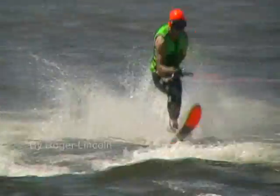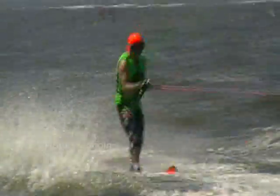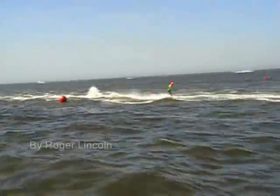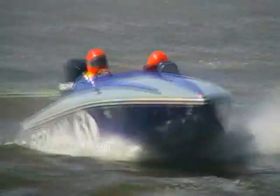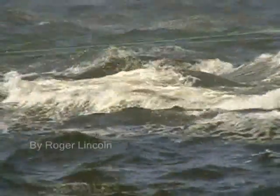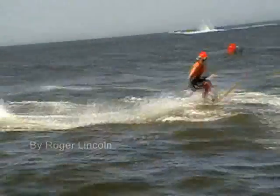Formula 3 now with Dan List. He's putting in a good performance. He was second in Lyme Regis, but only just. He's been training hard. He said he was a little bit tired at the last race, but training extremely hard. And second place Formula 3 now with Scott Brooks. Scott, nice bunny hops from Scott there. Scott, of course, is Kurt's brother.